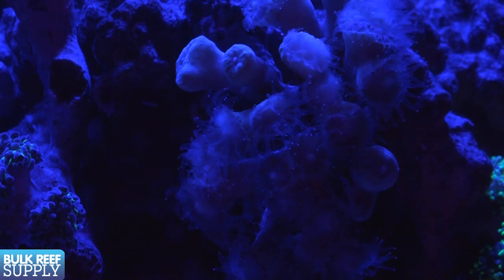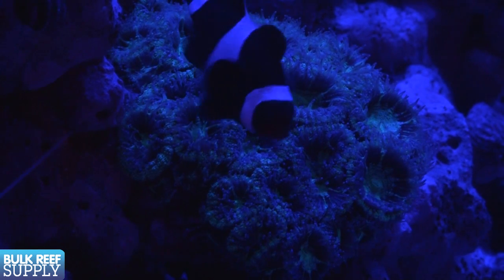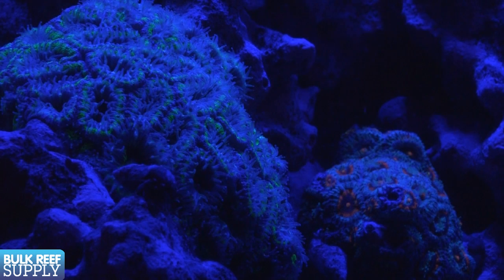You can feed the Reef Chili whenever it's convenient to you, but for corals I do find it's most beneficial to feed at night when the polyps are more likely to be out, and it's easier for the corals to capture prey. To feed the Reef Chili, we're going to use a mixing bottle like this one. We just put some of the Reef Chili in the bottle, fill it up with tank water, and then shake it to rehydrate the ingredients.